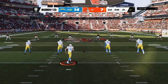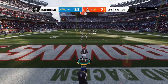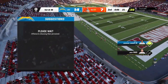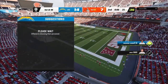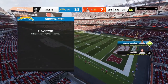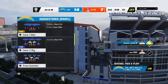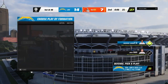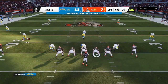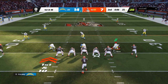So 6 seconds, all that remains of this first half as the kick is away. And not wanting to risk anything here late in the half, he'll just take a knee and they'll bring the football out to the 25. The Cleveland offense ready to go. And only 6 seconds on the clock, so time likely for just one play.